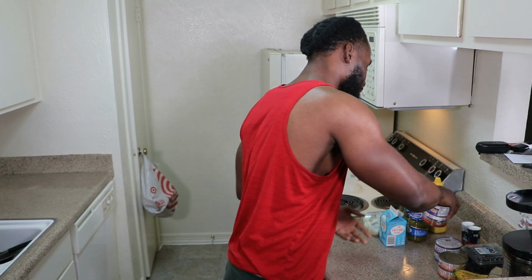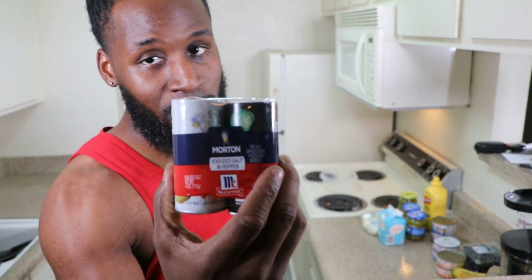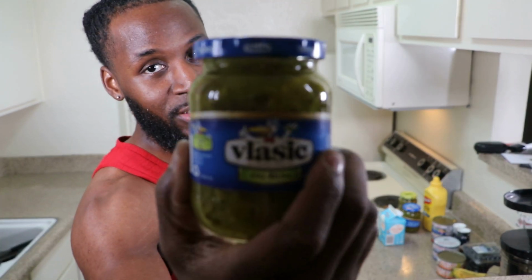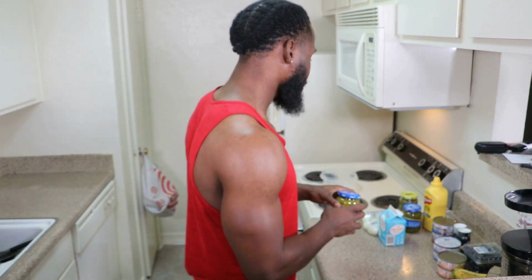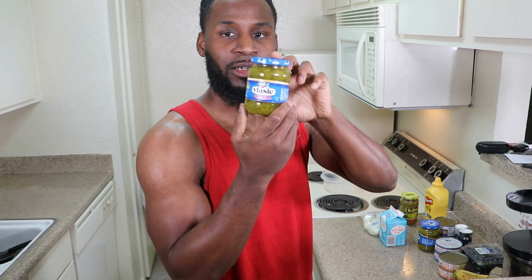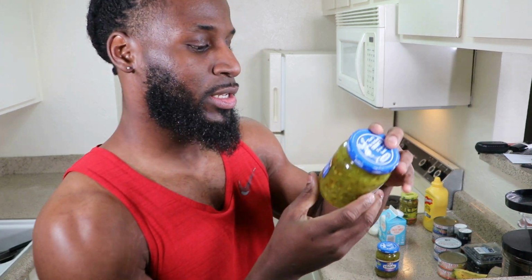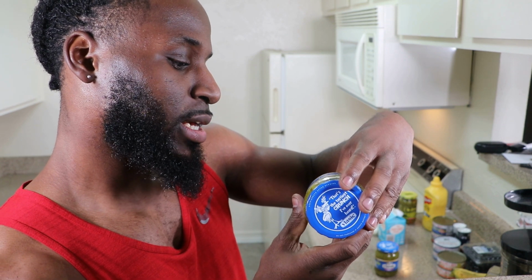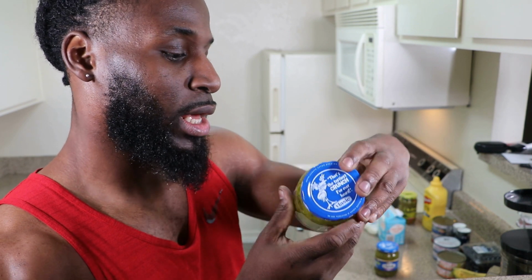So, also got me some salt and pepper. It's gonna come in handy. I got me some dill relish, as y'all can see. I also got me some sweet relish. Now, real quick, let me read the macros on this dill relish. Basically, 0 total fat, 0 protein, and less than 1 gram of carb. So basically, this is almost like seasoning.